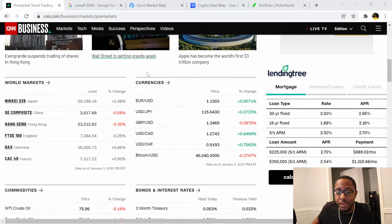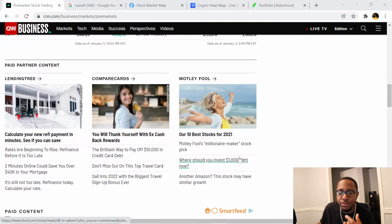The Hang Seng is actually showing down 0.28% as of the time of this recording. You guys see it moving. But as of this recording, that goes to show us that the Hang Seng may be down, so the China markets or the China stocks may be down tomorrow.